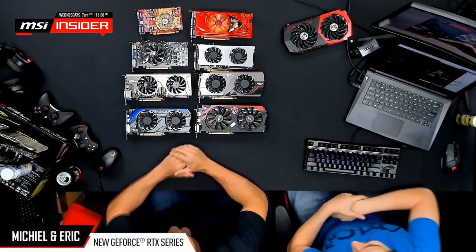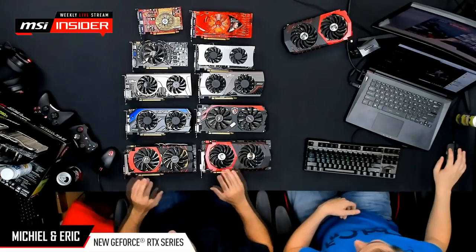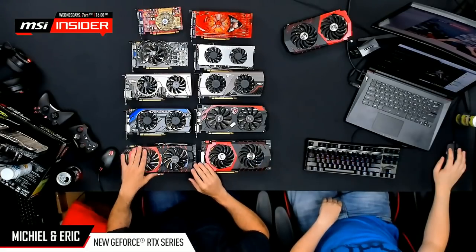The IG, exactly. Yeah. And then we had the Twin Frozr 4 and what is it, Twin Frozr 5 and 6 cards. So this card, Twin Frozr, was really a powerful card, and at that moment really did well in all the benchmarks, and was one of the best to have at that moment. And this one is clearly an evolution of that.